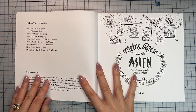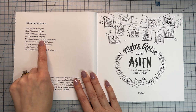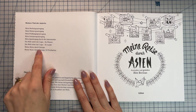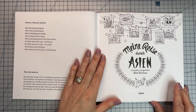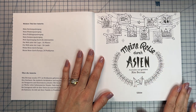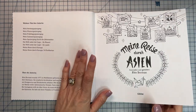Okay. Now we've got a list here of all of Rita's books. We've got the different seasons, then the seasons compilation book, the two under the magnifying glass books, Land and Water, and then of course My Journey Through Europe and the matching postcards. Then we've got a bit of information here about our artist, a little bit of info on Rita. And we have our title page. We've got some photos from our trip hanging on the lines. Now, this has given me old school photo development vibes. It reminds me of hanging photos in the dark room back at school. And we've got a little origami crane down here as well.